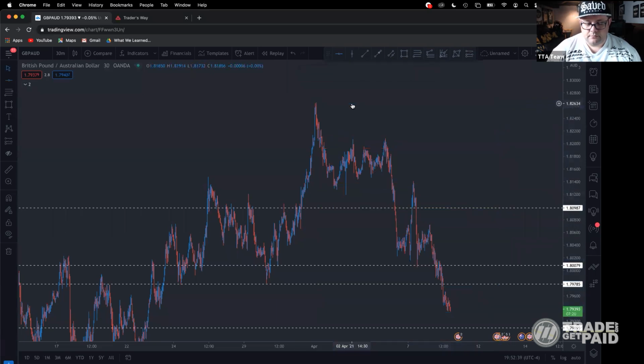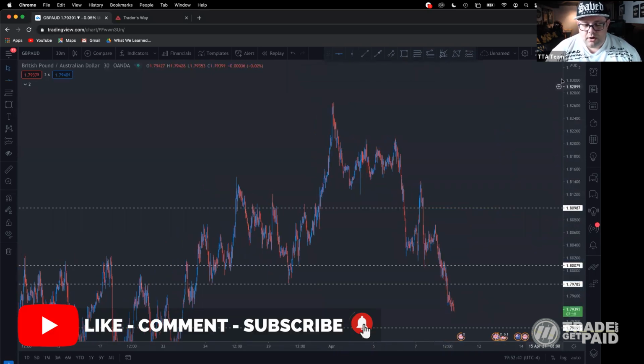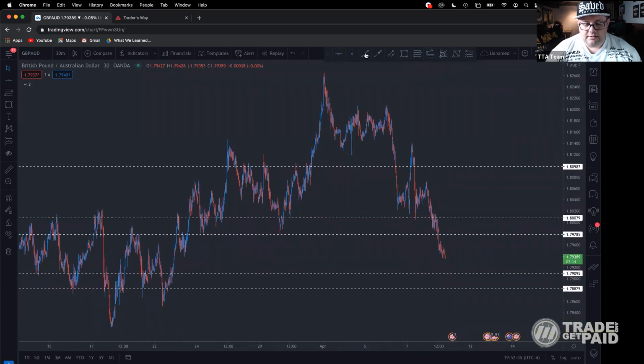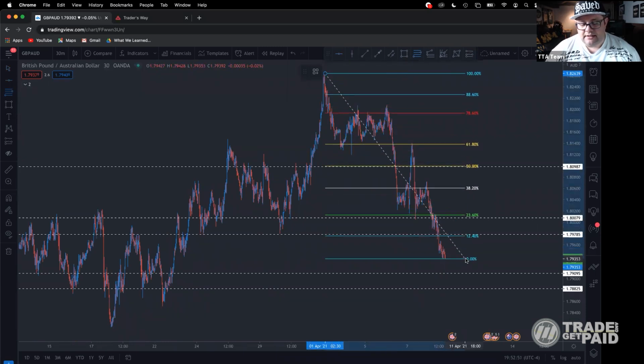And I'm going to get rid of that, because what's more important is this. If I take that same fib and instead of dropping it to here, where price currently is, why is that troublesome? Can anybody tell me? Why is that troublesome right there if I drop my fib to that? It's actually a really easy answer.